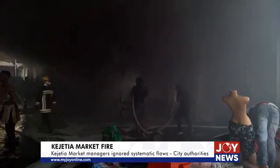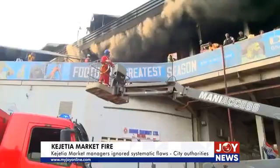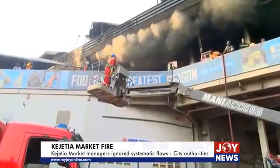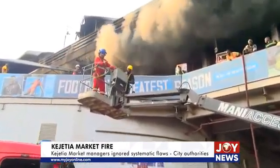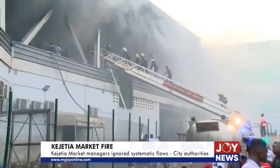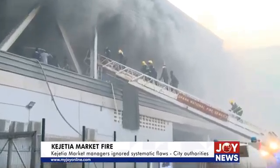Traders lost valuable items to the inferno. $500 million. But how did the market, built on the idea of controlling fires, fail to control an outbreak? We set out to find answers.